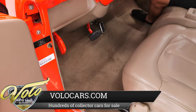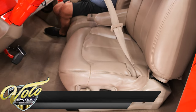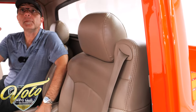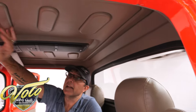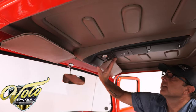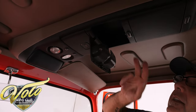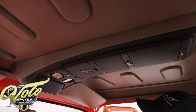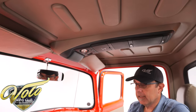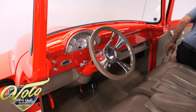It's got some very comfortable captain's chairs with the retractable seat belts, a nice center console here, and then up above a custom headliner that matches the door panels and matching visors, and then you have the center console up above too. You're gonna be looking real cool and styling. You'll need a place to put your sunglasses. So very nice, completely redone, tastefully done, just like the outside, the interior.